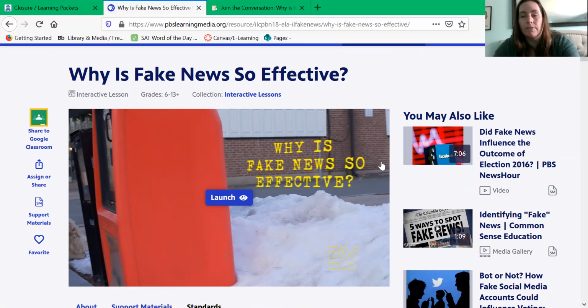So that is today's lesson on why is fake news so effective, just how to work through the lesson itself. It's interactive, so you just kind of have to sit there and go through it and go step by step. Don't skip past one. And good luck with that.